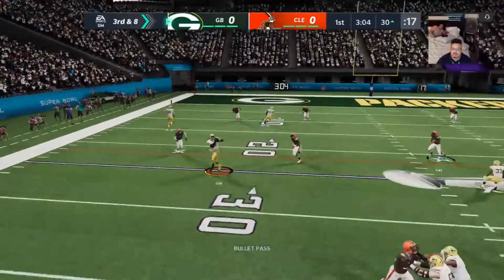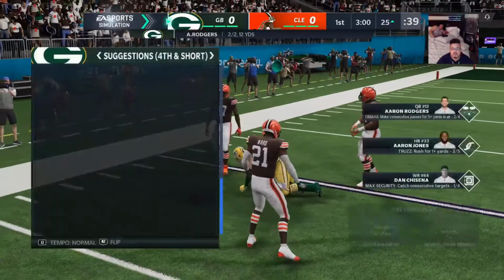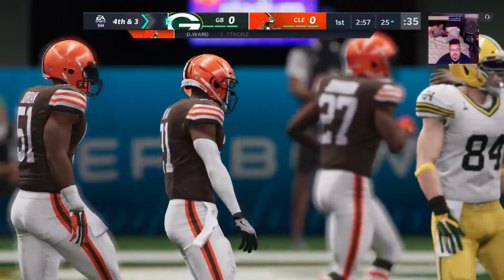Operating from the gun, Rodgers. And quick throw here, that's complete. And his bid for the first down coming up short as he's tackled at the 25. Just a 5-yard pickup, and it leads to fourth down.